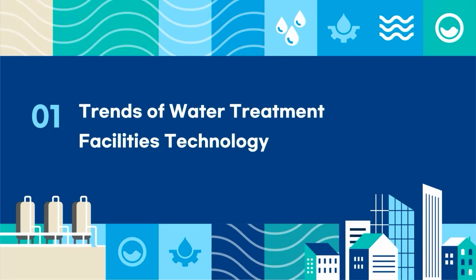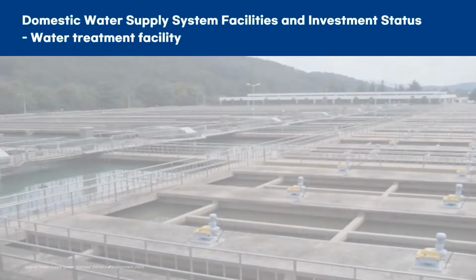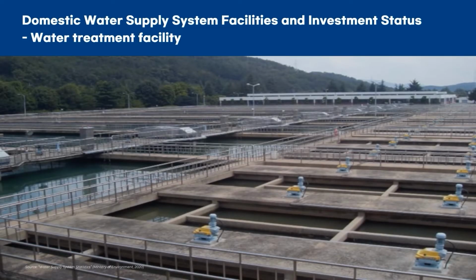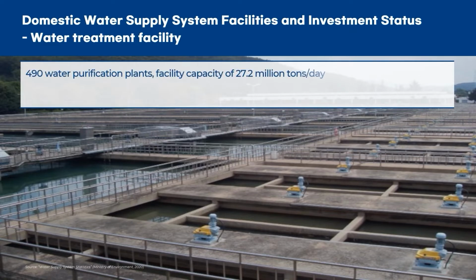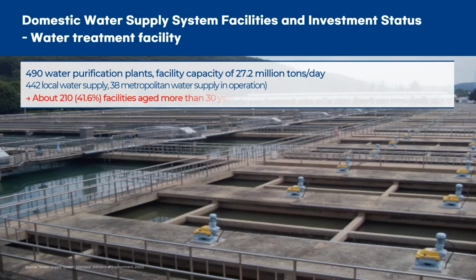Trends of water treatment facilities technology. In Korea, water supply systems are largely classified into general water supply, wide area water supply, local water supply, and village water supply. There are 504 intake facilities and 490 purification facilities, and they produce a grand total of 27.2 million tons of water per day.